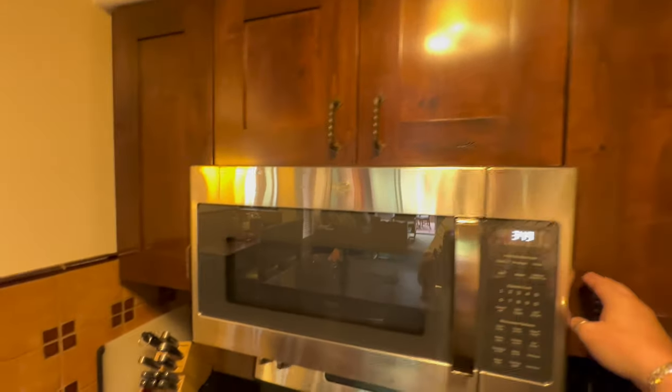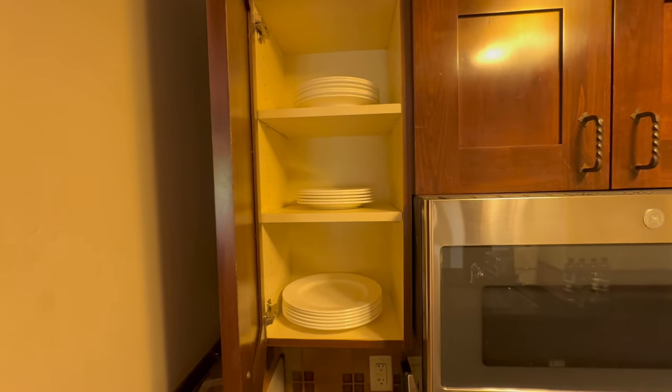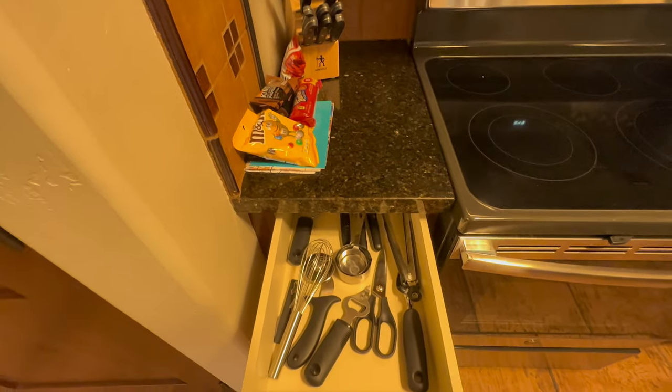The appliances looked, like I said, brand new, barely even used. They had pots, pans. They also had a dishwasher, so you didn't have to do the dishes. And they even had a toaster.